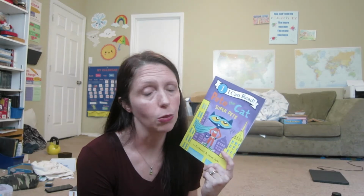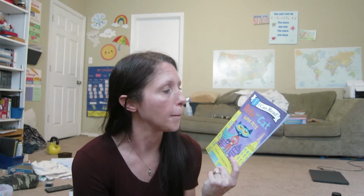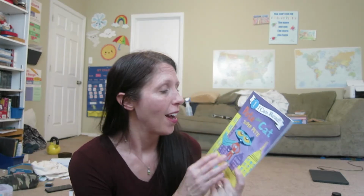Then from Barnes & Noble, they had a really good choice of books for older kids, but their choices of books for younger kids was a little small. My kindergartner got Pete the Cat, Super Pete, and he loved it. It was really good.